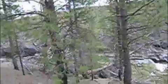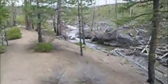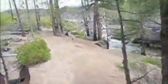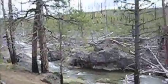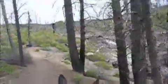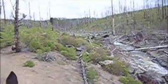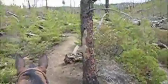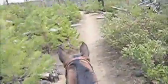So we just came into kind of an interesting area of the trail. This is the old burn. Pretty hot fire came through here in the 80s. Cleared everything out. But as you can see, coming back. There's manzanita in here. There's ponderosas, lodgepoles, scrappy rabbit brush. So it's all starting to rejuvenate.